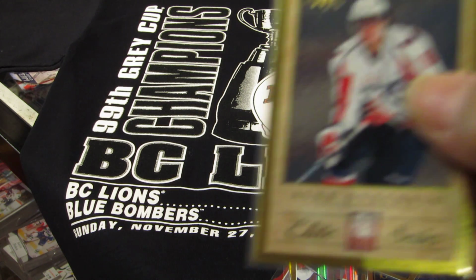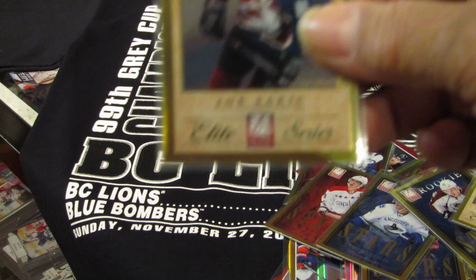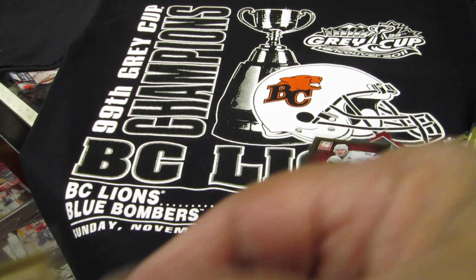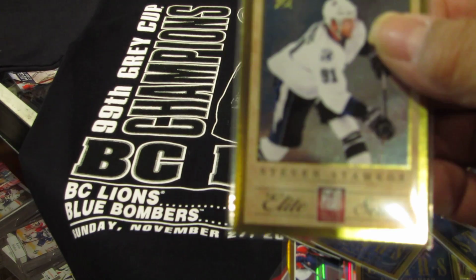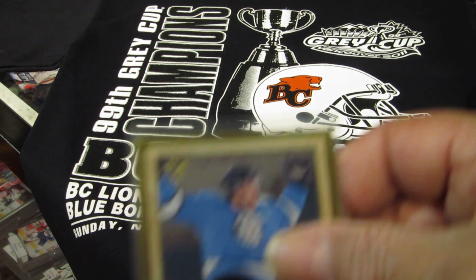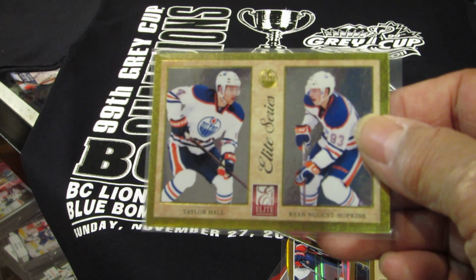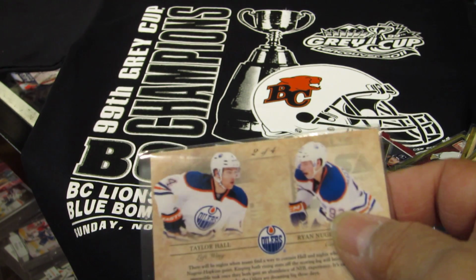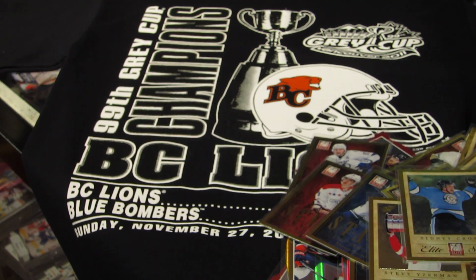They also did an Elite Series for 5 different players. I think it's 5. There's Ovechkin, Sakic, Messier. I think there's 6 cards in each set. Stamkos, Stevie Y, Crosby, and one per case. I got a Hall, Nugent Hopkins. Now I think they're all Nugent Hopkins and Hall. You get one of them per case, and there's 4 in the set.